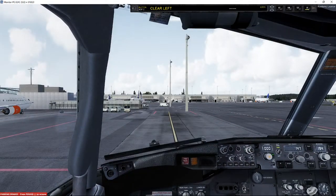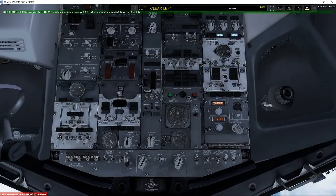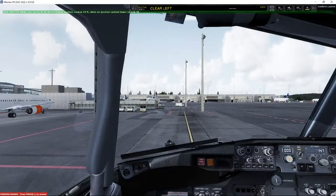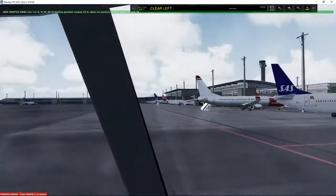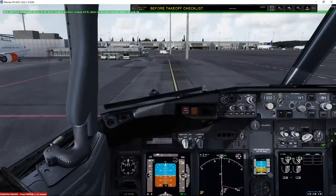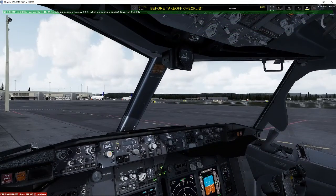Ground, November Alpha X-Ray 604 Bravo, request taxi. November Alpha X-Ray 604 Bravo, taxi via Golf, Hotel, Mike, Alpha 9 to hold in position runway 19 right. When on position, contact tower. Clear on the left. Clear right. Via Golf, Hotel, Mike, Alpha 9, hold in position 19 right, tower on 118.3. November Alpha X-Ray 604 Bravo.